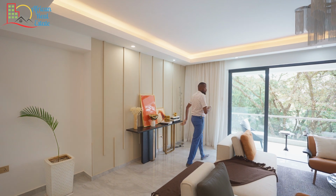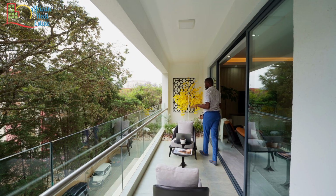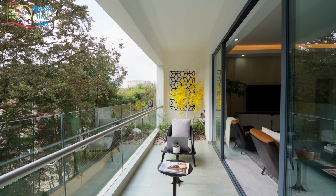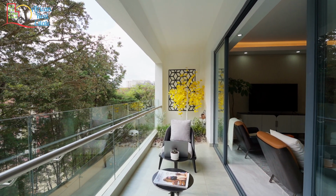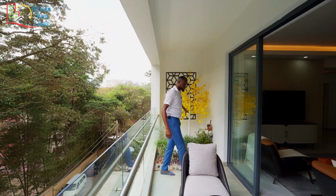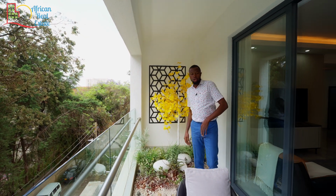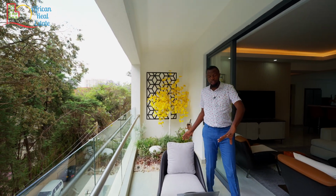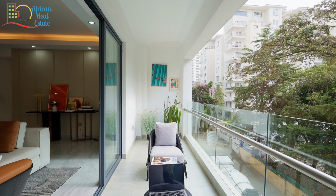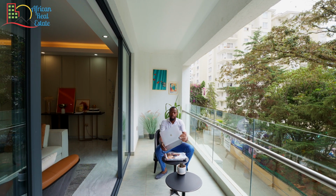Let's see the balcony. The balcony to the living room is massive, as you can see, and it even has a space where you can create a little garden which comes with the aloe vera plants, and you still have some other greeneries just next to it. On the opposite side, you have a space in the balcony that is sufficient to have a 2-seater, and in that case, you can just sit here and enjoy some work.